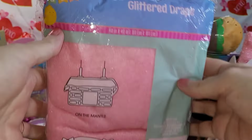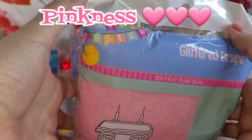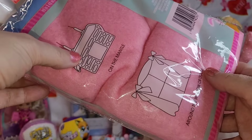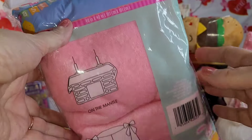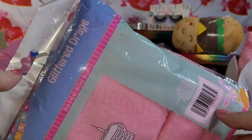Then I grabbed this mostly just because it's pinky pink. It says glittered drape for Easter. I don't know what I'm going to do with it. It says, you know, around the window or on the mantle is the suggestion it gives, but I'm going to use it for something dolly related somehow. Diorama, cuteness, pinkness, pinky pinkness, whatever I want to do with it.